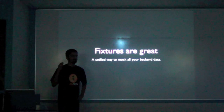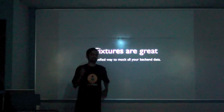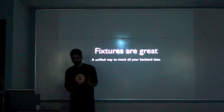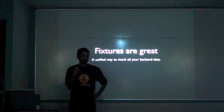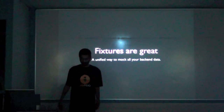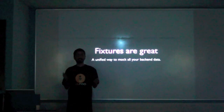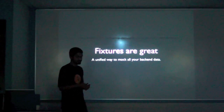Fixtures. How many people? Okay, not a lot of people use unit tests, but fixtures are ways to mock your data that your application is going to expect. When you're testing code, an old boss of mine used to tell me, when you're writing tests for a networking program, or if you're writing a web app, if you pull out your LAN cable and you turn your Wi-Fi off, at least 90% of your tests should still pass. In other words, you shouldn't be depending on outer sources of data to run your tests. So fixtures are great.